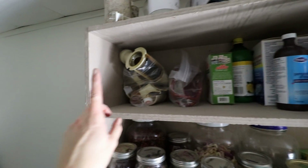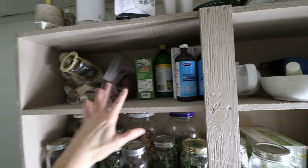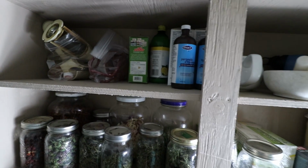I have some of my canning stuff, my juicer attachment, some salt, just a mishmash of a bunch of stuff that just didn't have anywhere else it could fit. The area that pantry is in was originally built to store all the firewood. There was a firewood chute from outside, but we have a different place that we store our firewood. And so I just converted that by adding up at the top there. You can see there is a curtain rod there and just some curtains.